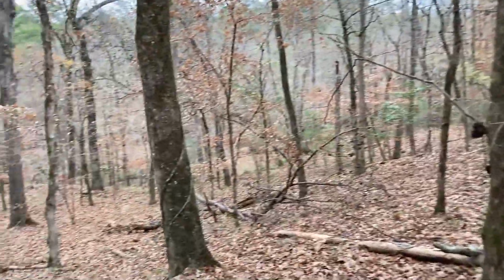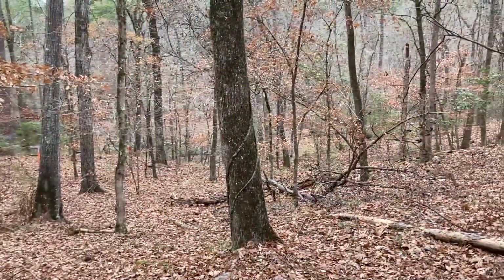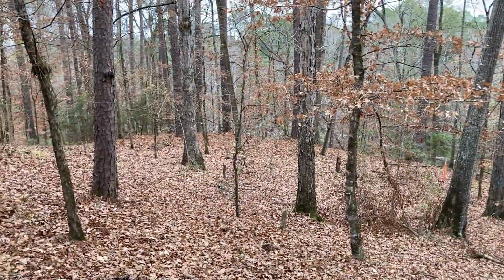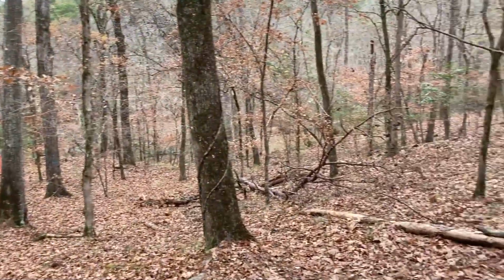And there's a creek back there. There's a lake nearby, so when the lake is high enough, that creek can get pretty high. And you can't really tell the slope on camera, but it's pretty steep.